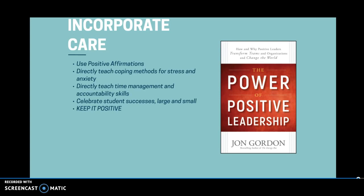And this is a book that I read in college. It was actually recommended by a business teacher, but I believe it is very applicable in the classroom, and it is called The Power of Positive Leadership.